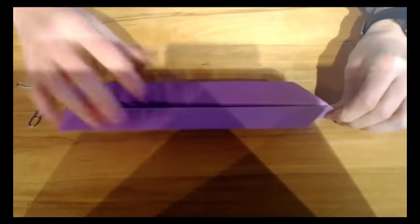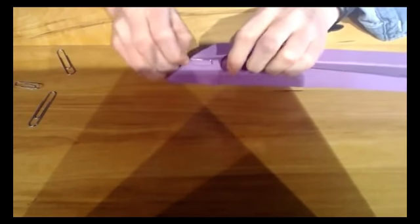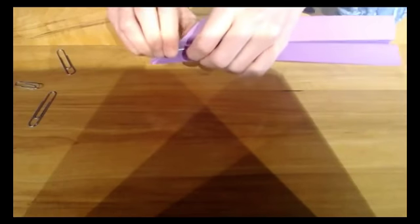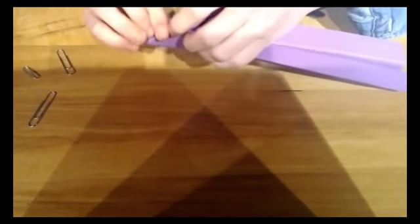Now it's time to add the paper clip. I'm going to try this one. See if this works. I don't know. I think it might be too small. So I'm going to redesign, and I'm going to get a different paper clip. I'm going to go with this paper clip. See how it goes, how it does.